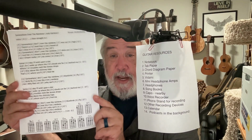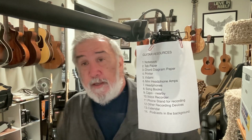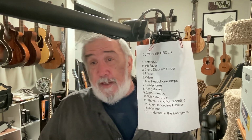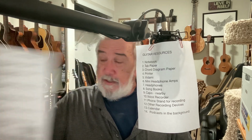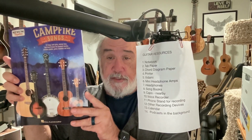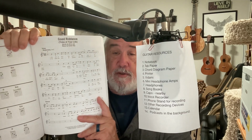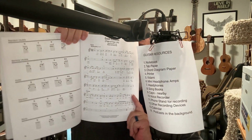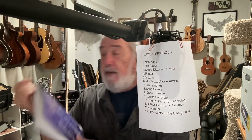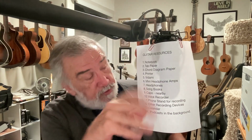This is another reason that I have a printer. Graham Hall is my ukulele buddy. He does a ukulele song every Friday with his family, and he puts a link in there that has the ukulele chords, and my wife and I love to play them as I play with my family. Y'all see me do this with Campfire Songs again, that not only has the chords, the tab, and the music, but it gives you all the different chords for many different types of instruments. Very valuable resource. So, songbooks.